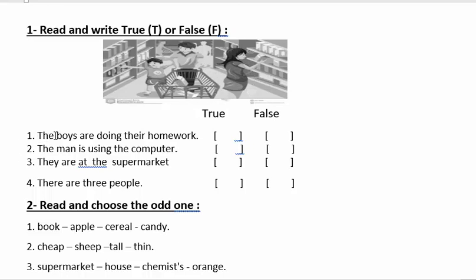Okay, number 1, the boys are doing their homework. True or false? Okay, take your time. Excellent. The boys are doing their homework. The answer is false. So write down F.